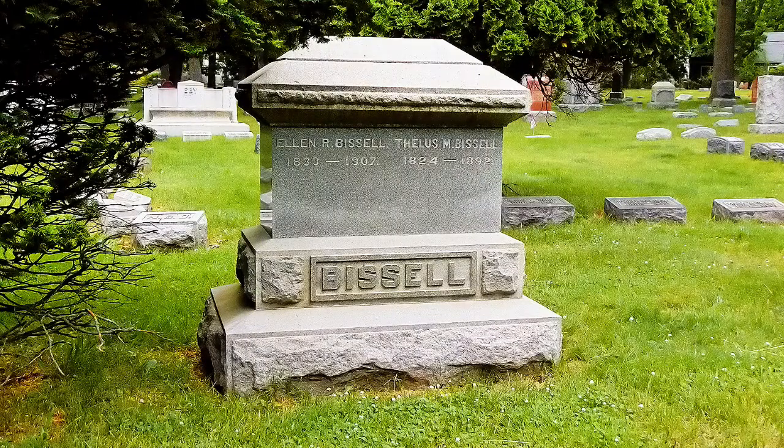The next grave belongs to Thelis M. Bissell. He was an enterprising businessman in South Bend in the late 1800s. His name is remembered through Bissell Street, which runs east and west between Eddy Street and Twickenham Drive. Born March 6, 1824 in Rootstown, Ohio, Bissell was the oldest son of Alden and Hannah Bissell.